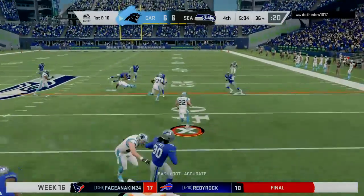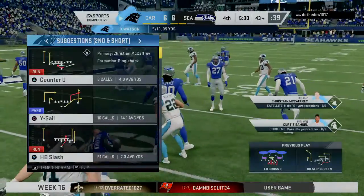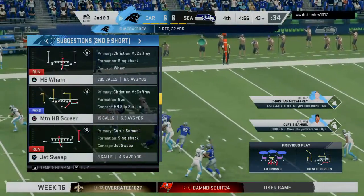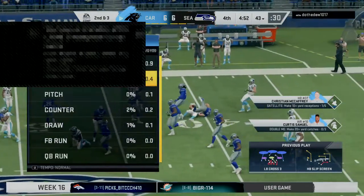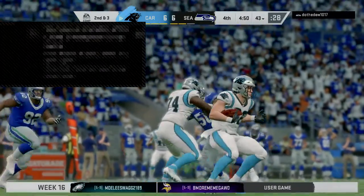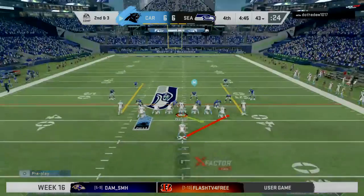And now a pass dumped off to his running back. 7 yards there on the first down screen play. For a second there, I thought that might break big. Screen pass. Looked like it was coming together. Looked like there was an opening. Still, ended up with a solid gain. Able to get 7 on that first down pass play.